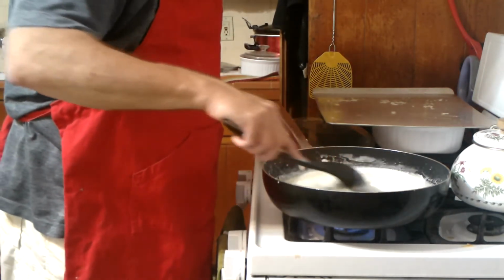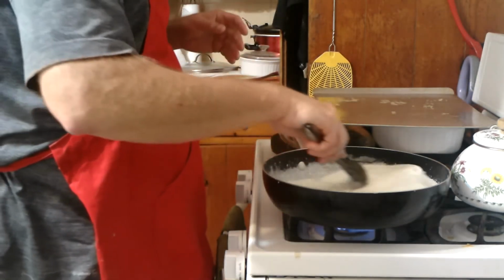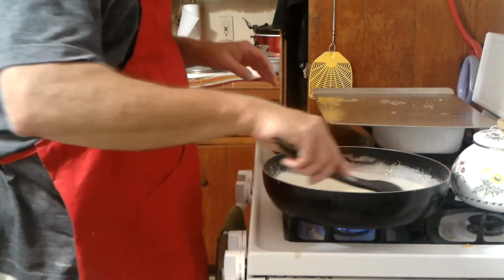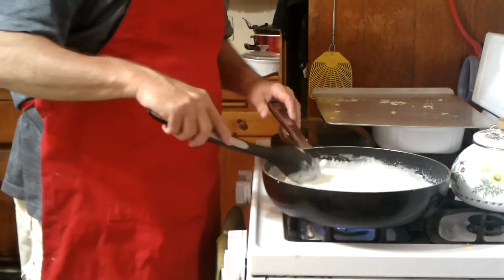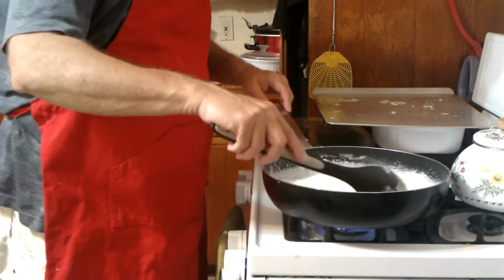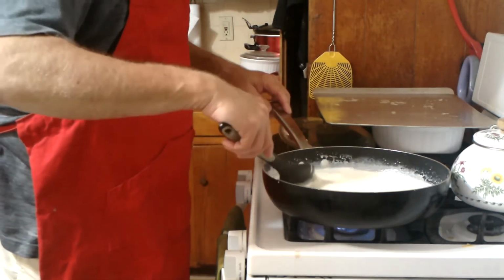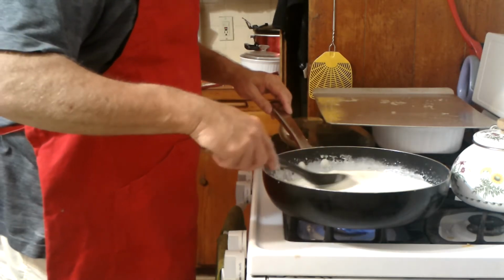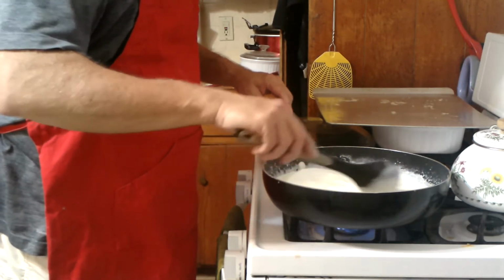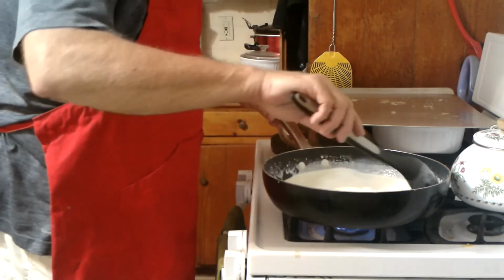That's starting to thicken up. Starting to break down the clumps of flour from not having the butter melted completely. Should have waited to have that butter melted completely.